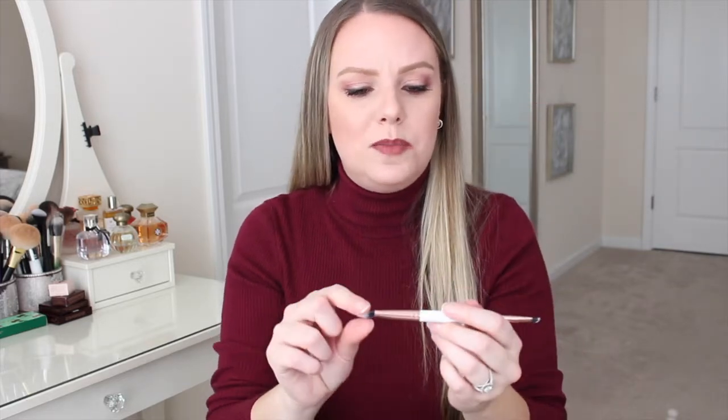You know what? This would also be really good for that concealer, because it's big and kind of thick and soft, and you have your angled side over here. It says it's an eye brush duo, but I don't see why you couldn't. This is really cool, and it's rose gold and white. Very nice.